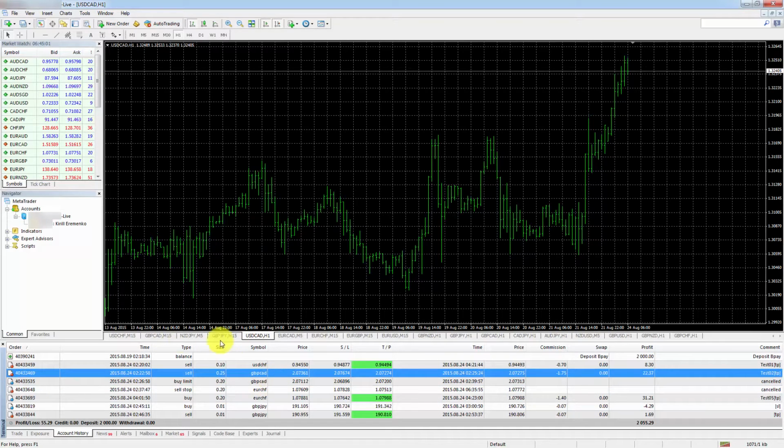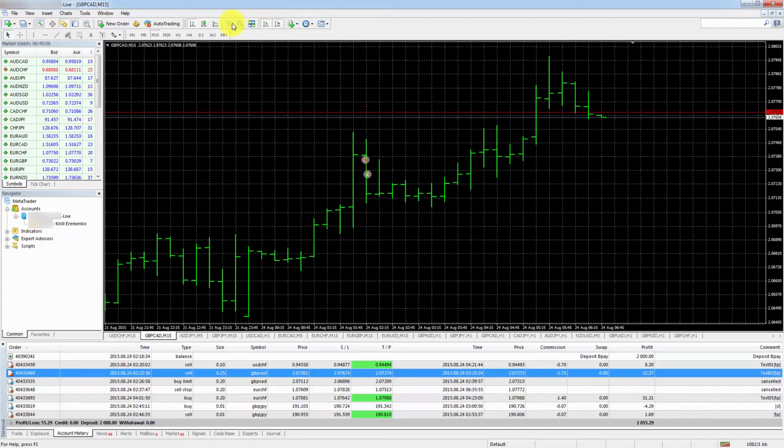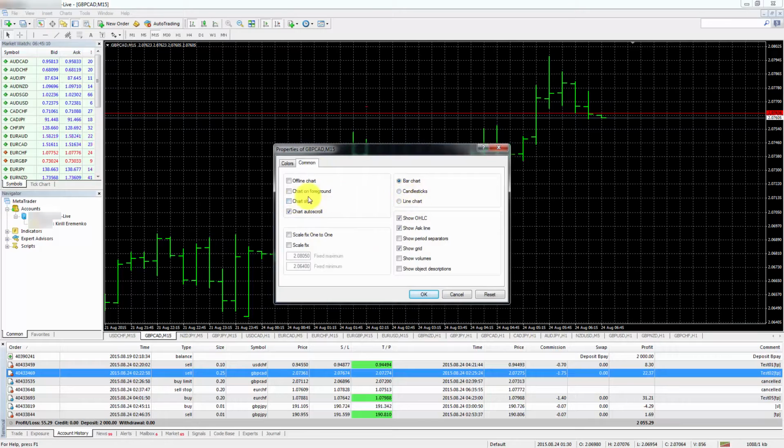No, it was the British Canadian. There we go. So here was a good trade. So what can we see here? I'm gonna just switch this grid off so you can see more.